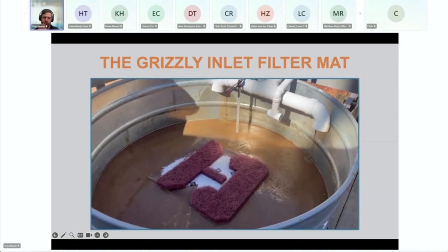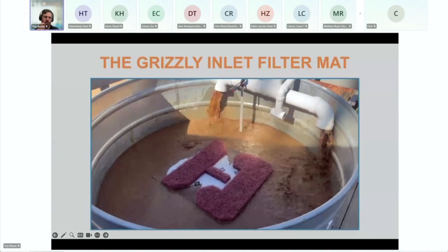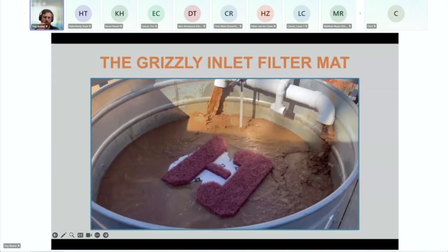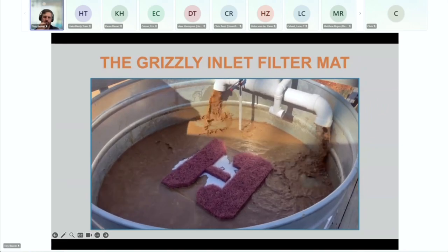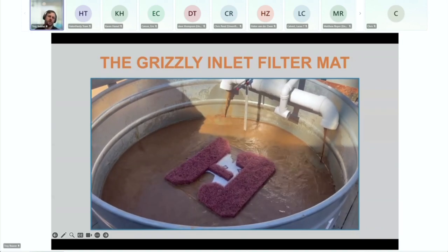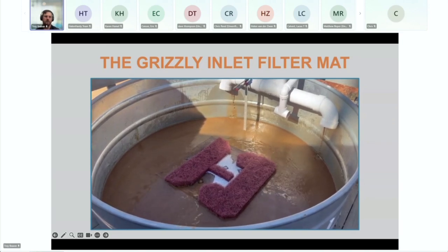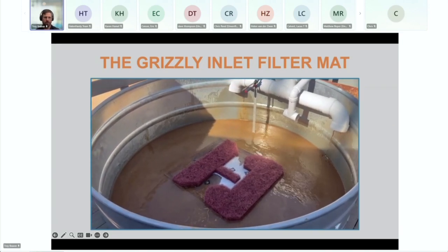So to start, you can see water not even vertically passing through quite yet. Most of it's horizontally passing through the mat. As you start to build up sediment around the edges, obviously you're going to want to start to use the interior flow channels to allow that water to quickly evacuate.